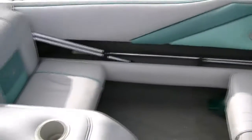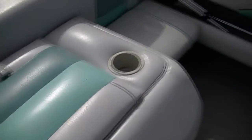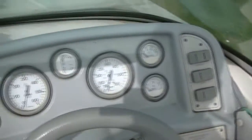The carpet and interior seems to be in pretty good condition. Plenty of seating. Looks like it includes the covers. Here's your open bow. Glove box. Full gauge. Controls.